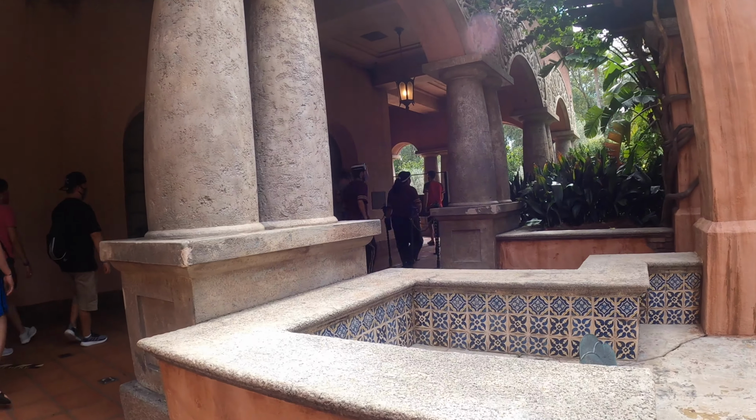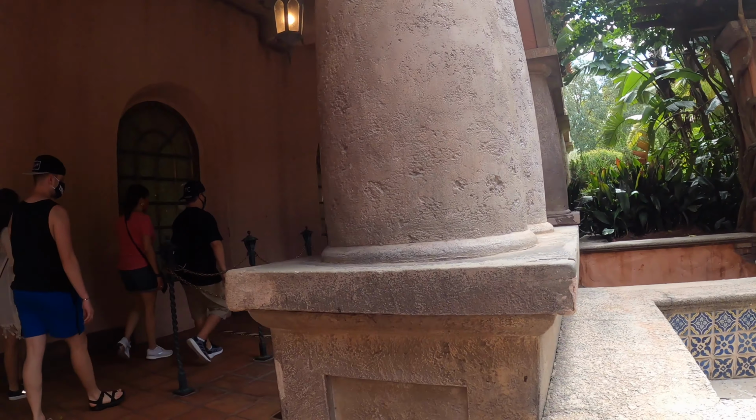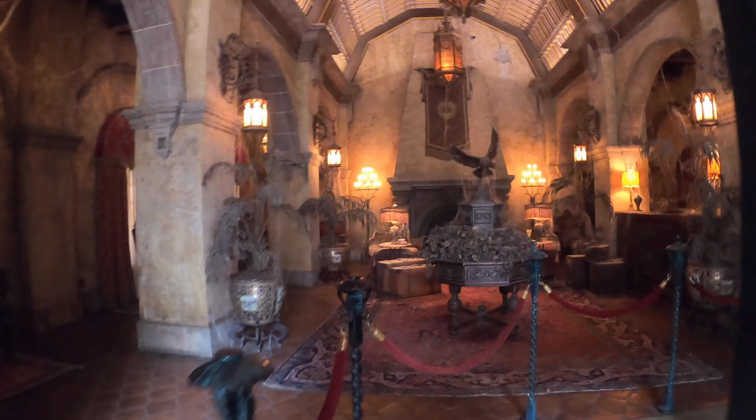Other than that, the rides are pretty simple. Like I said earlier, every ride has social distancing. I got to go front row on Rock 'n' Roller Coaster, and that was so much fun. And on Tower of Terror, I sat in the corner by myself, and that was really it.